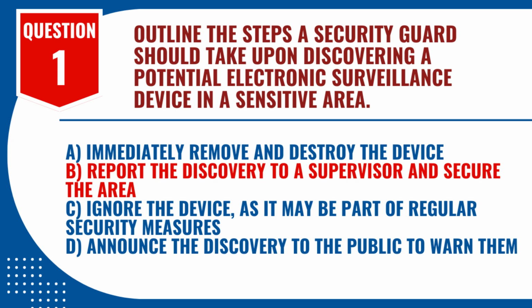Answer: B. Report the discovery to a supervisor and secure the area. Upon discovering a potential electronic surveillance device, the security guard should report the finding to their supervisor and ensure the area is secured while the situation is investigated.